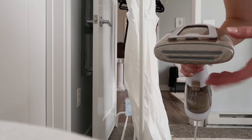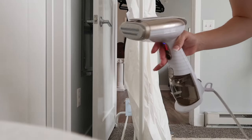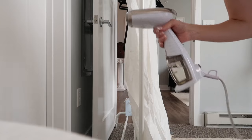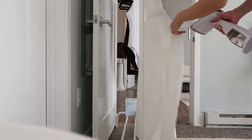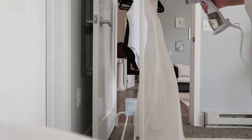And it comes with a few different attachments. Like, I've steamed curtains with this, clothes, tablecloths, a lot of different things. So you just fill it up with water here, and I know it was fairly budget friendly too. It's not too expensive, but it's really, really nice. So let's see how this goes. I'm gonna do the back first just to make sure everything goes okay here.